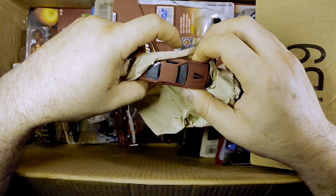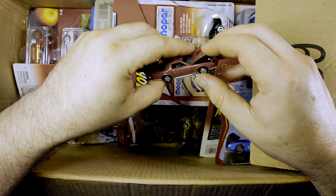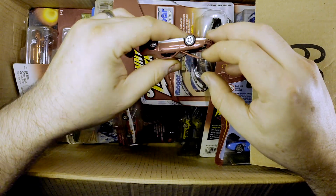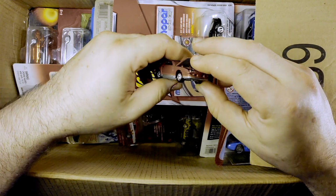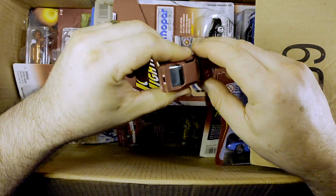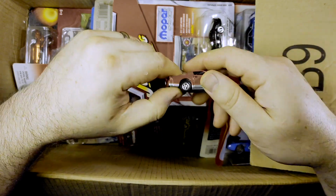Ooh. 3rd Gen Camaro. These are always fun for dioramas because when I was growing up, you couldn't have an industrial setting without a 3rd Gen rotting somewhere in the background. That one's really clean though. It's very clean. Very cool.